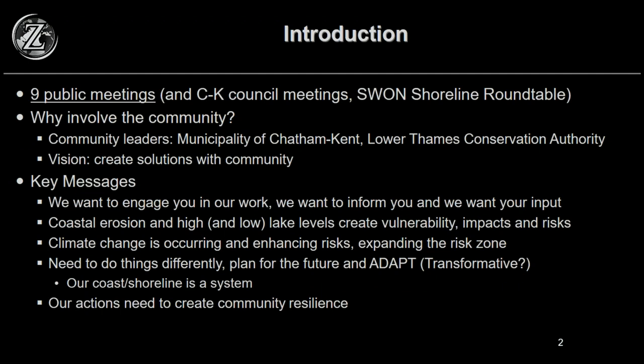We also had some key ideas that we wanted to have inform not only our research or the research done on adaptation, but make its way into the community as well. So we wanted the community to appreciate that coastal erosion and high and low lake levels create vulnerability, impacts, and future risks. And that we also really wanted them to understand that climate change is occurring and is enhancing risks and expanding the risk zone. I think one of the key things that we wanted to have on the table is that we need to do things differently.